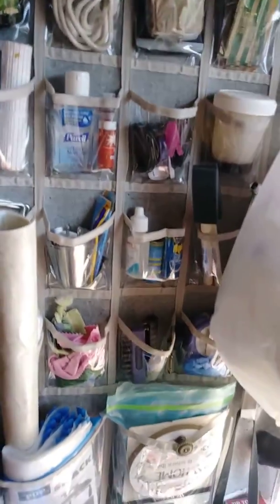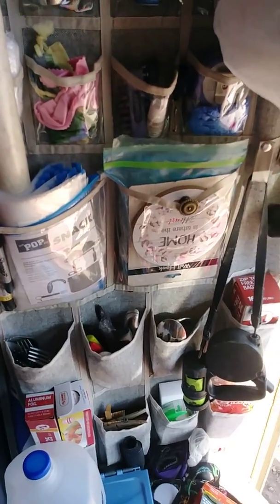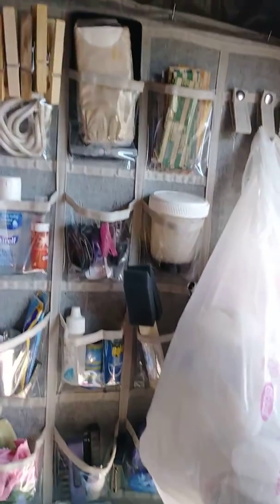So, here we go. The first thing I did was I added this great little organizer. It carries everything from my foil to my silverware, plastic baggies, little odds and ends that I don't want to lose, things that are probably just daily items that I always need.